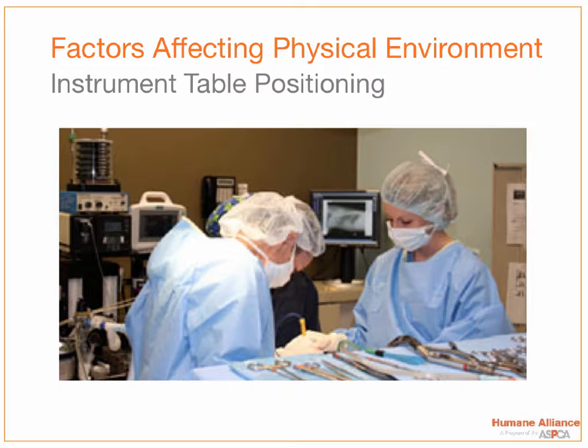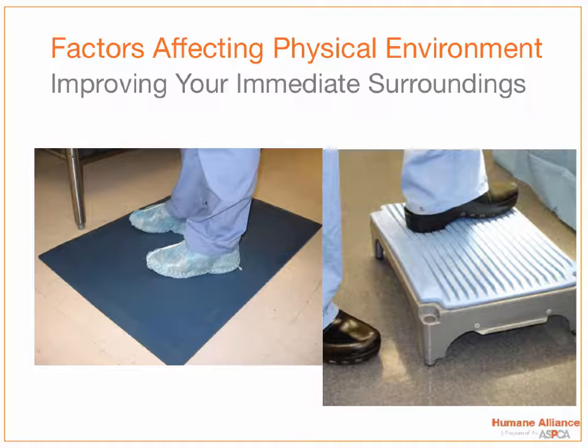So what about this picture? What's wrong with this picture? How about that surgery instrument table? Way too high. They're going to have a way too big arm movement to try to reach for those instruments.